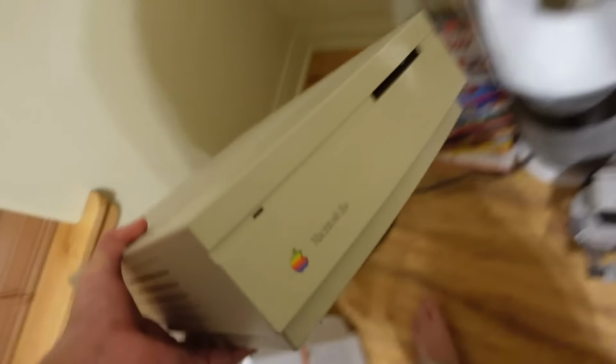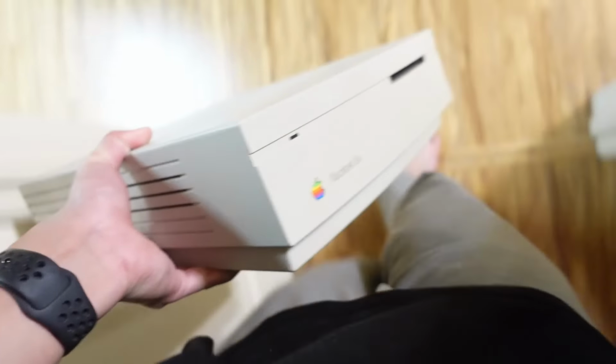You can go on top of the toilet. A lot of people call these Macintoshes pizza box Macs because it looked like a pizza box, and I kind of like that. Ew, spiderweb.